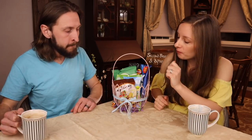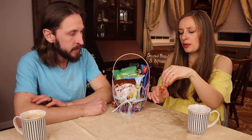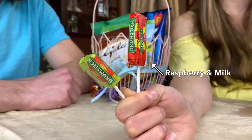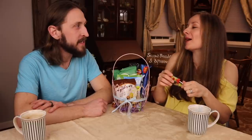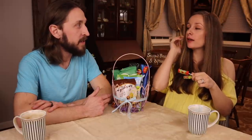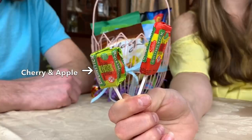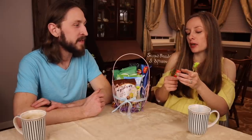Tea time. All right, so should we try these drumsticks? Sure. So we got two of these. This is raspberry and milk flavored. Hey, that's like the squashies. Yes. Well, squashies are a form of drumstick. Oh. But this is so hard. It's a completely different texture. I guess so. And then we have the cherry and apple. Gotcha. It comes from the same company, is that what you're saying?